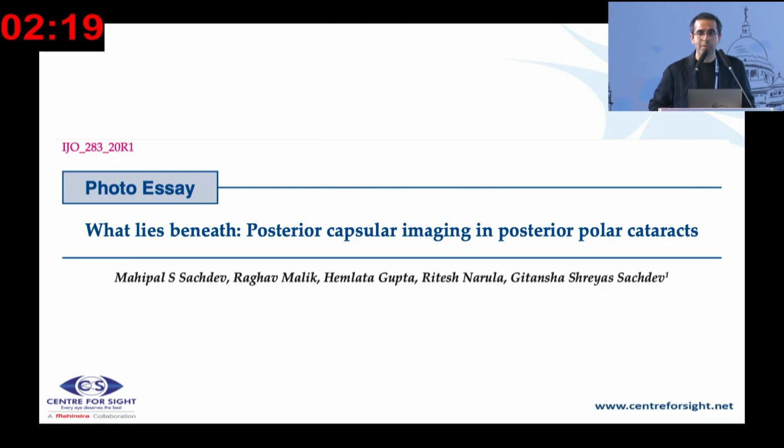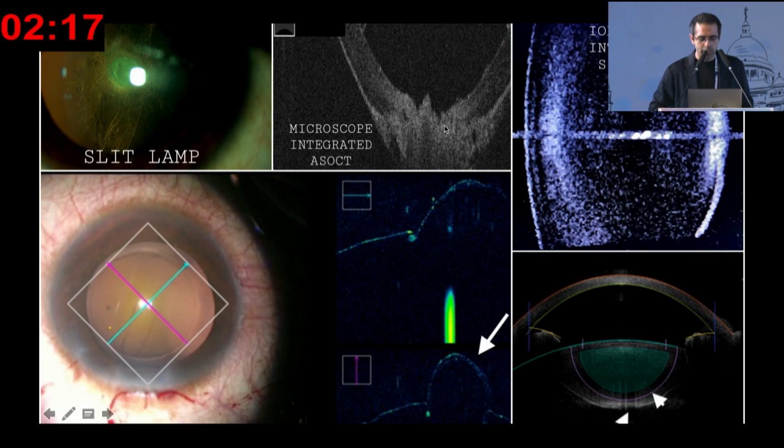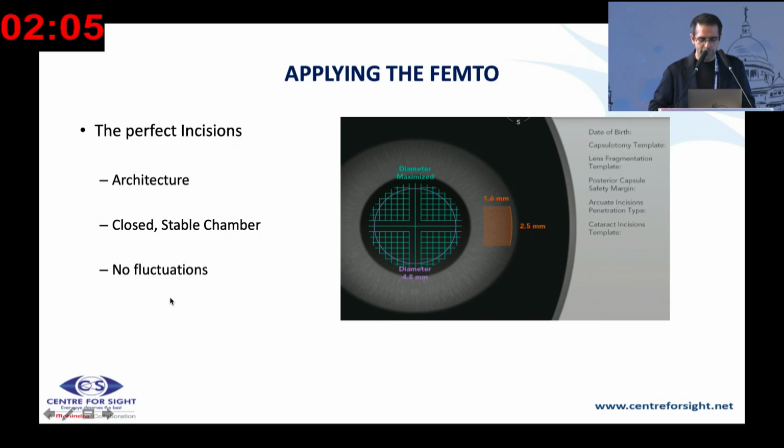We have also published this in the IJO, showing how a case of posterior polar cataract looks in different imaging modalities. This is the slit lamp, this is the integrated OCT, this is the swept-source OCT on the IOL Master, and again this is the microscope integrated OCT.